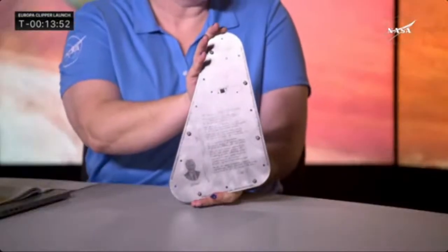No, not at all. And not only that, but we're taking your poem with us. So we have here a replica of the vault plate. This is the plate that is part of our vault on the spacecraft that's protecting all the sensitive electronics from all that radiation. And it's written in your own handwriting. How does it feel knowing that a piece of you is going to Europa?